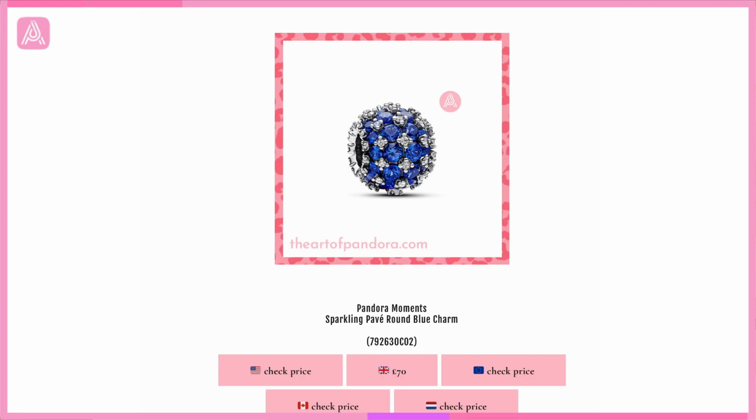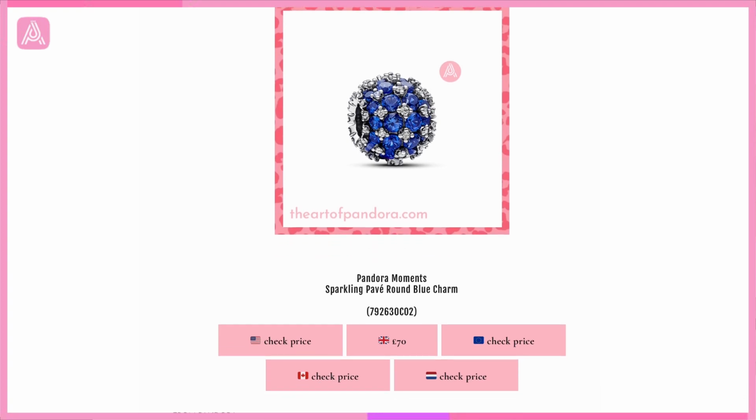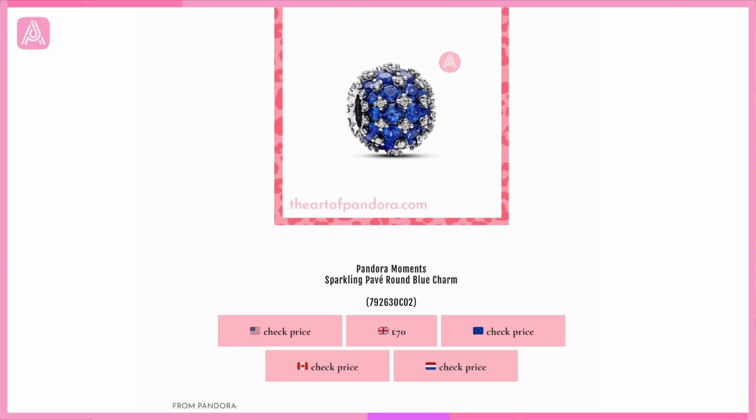So another beautiful charm that I think would fit really nicely if you got two of these either side of a dangle, and that would be a gorgeous Christmas gift. I might even get that for one of my friends with a celestial charm dangle in the middle.